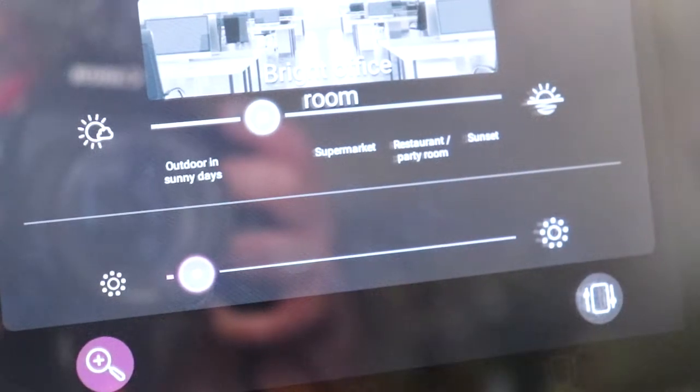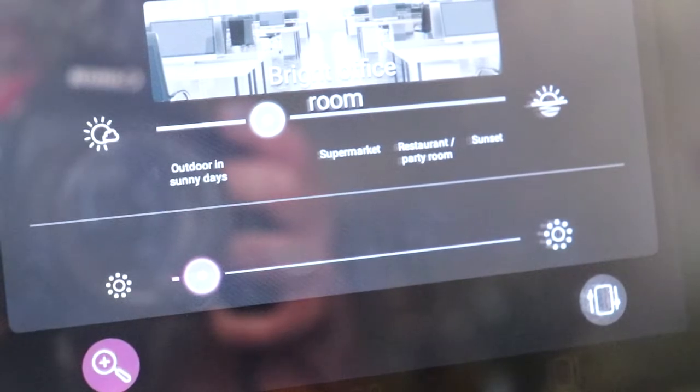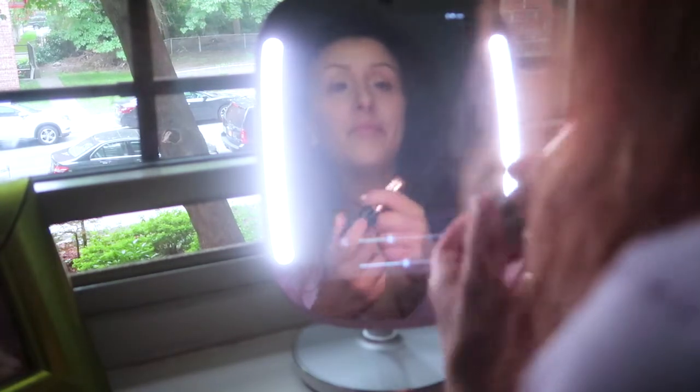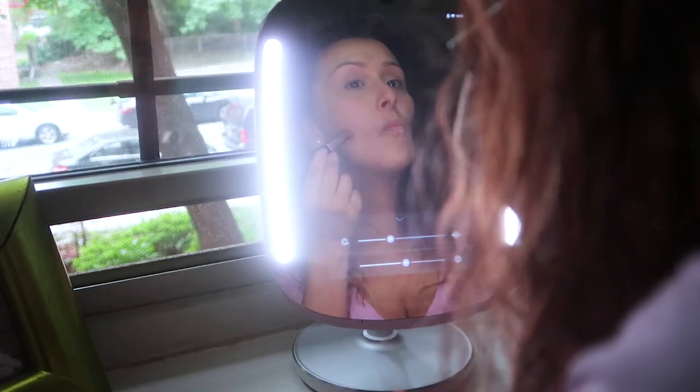Oh, that's some light. The outdoor sunny days, supermarket. What? Supermarket has good lighting? So that is the HIMIRROR MINI. Children! Living with children, right? Okay, so anyways, moving on.